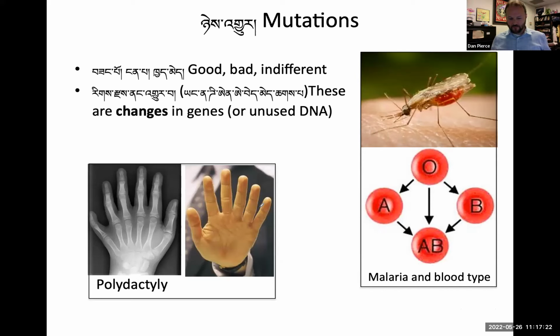But if they confer an advantage, then they can be selected for.